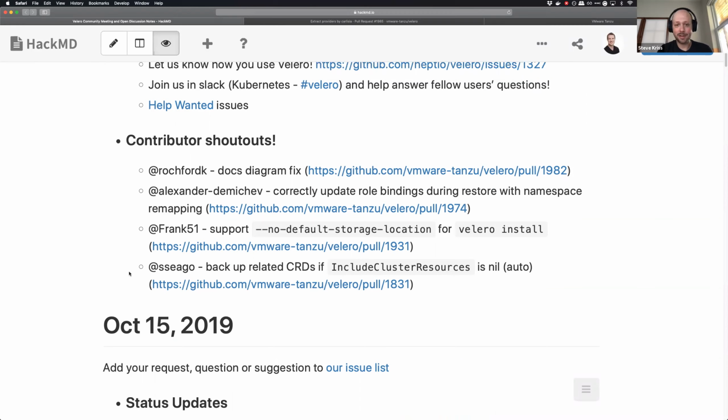Then Alexander Demichev noticed that if you do a Velero restore and you remap namespaces, if you have any role bindings or cluster role bindings, they are not correctly updated to refer to the correct namespace. And so he created a couple of plugins, restore item action plugins, that actually correctly remap these namespaces. So that closes a long-standing issue we've had around this not working correctly in certain circumstances. So really appreciate that bug fix.